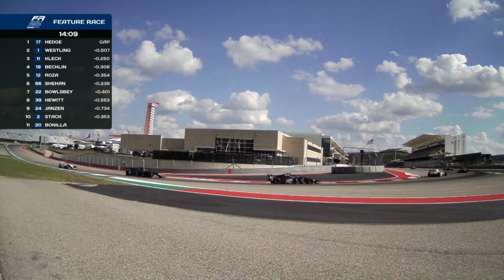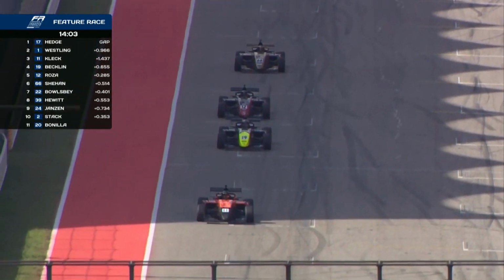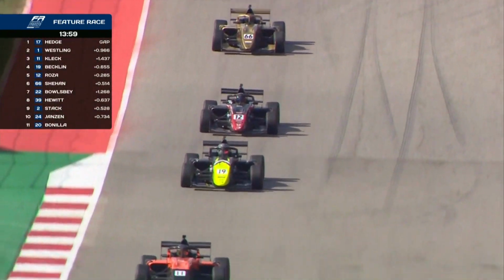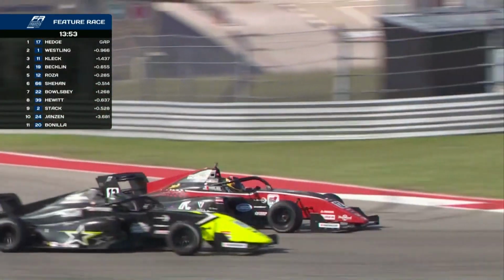Out of turn 20, then comes Callum Hedge. Just extending that slightly. Callum Hedge's last lap, a 207.8 and a 208.3 by Westling. So at least at the moment, Hedge is just gapping it. It's just under a second.